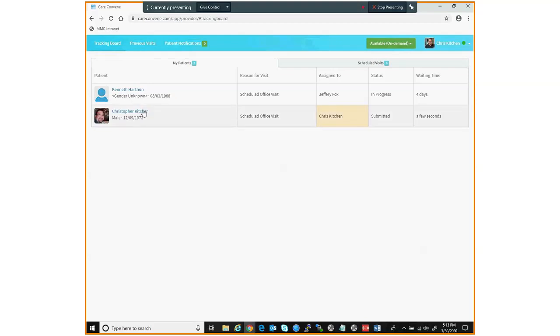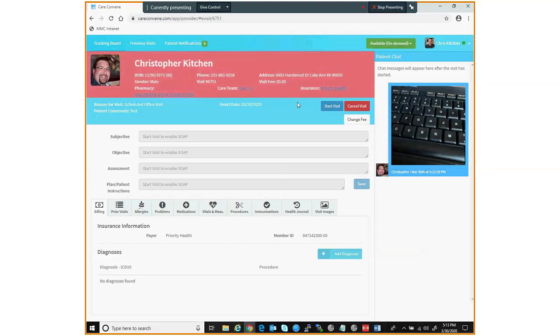As a provider, I would click on the patient's name. This would give me some information about the patient depending on what was put in during the registration process. I did fill in some additional details when I did it, just so you could see how it looks if that's the case. The comments that I put in on that one screen would appear here. The photograph I took appears over here in the chatbot window. So that's where you would see those.